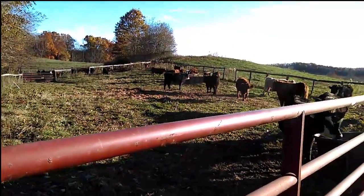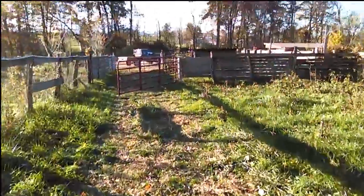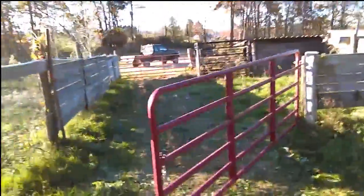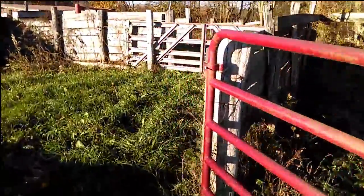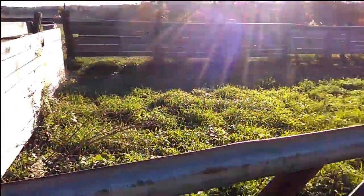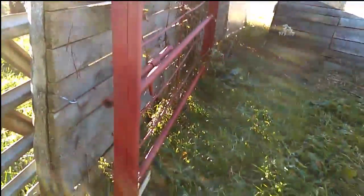Okay, so now that I gave you the little tour of who's leaving and who's staying, now let me show you how they'll leave. We'll bring them into this holding pen, flush them out this gate here, and then they'll be pushed around to the right. They'll come through here. Okay, so they'll come across here. We'll close that gate and we'll have this gate open. We'll have this gate open like that.